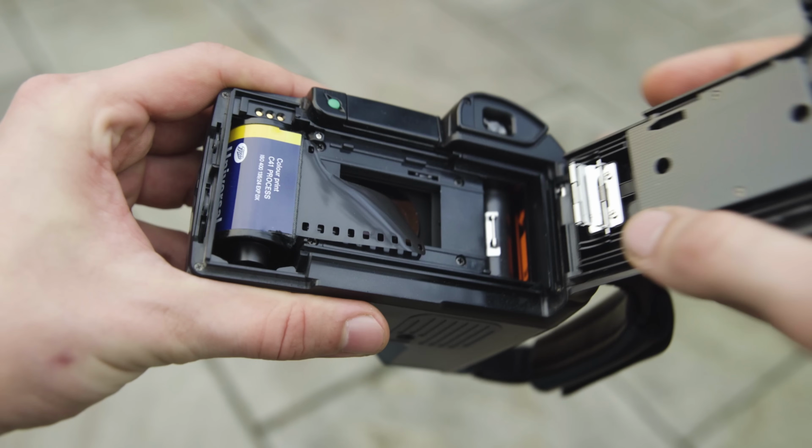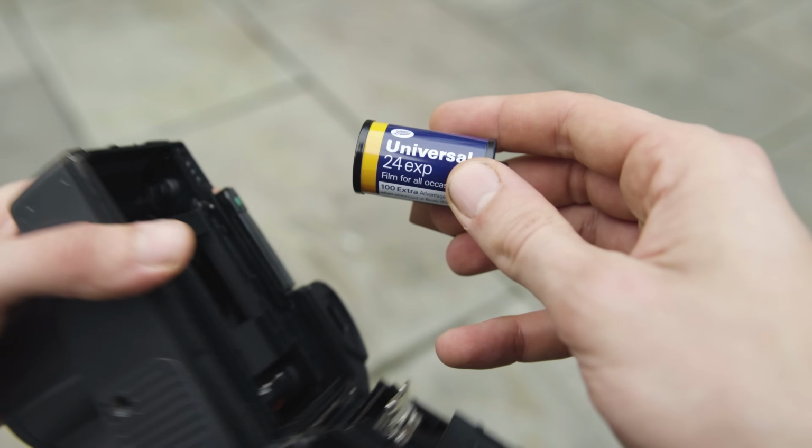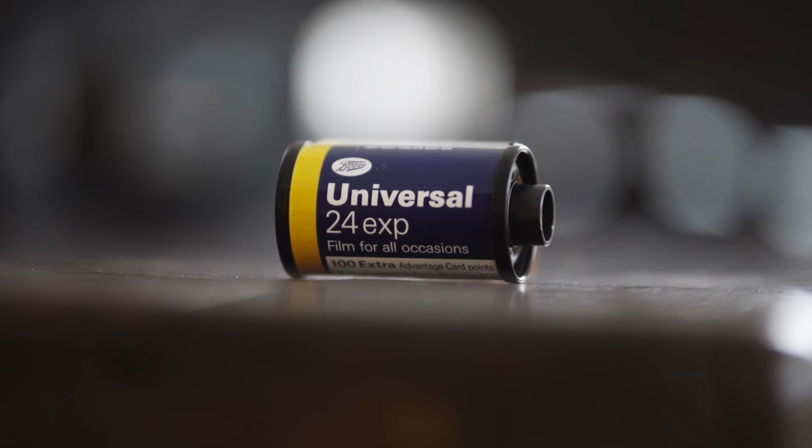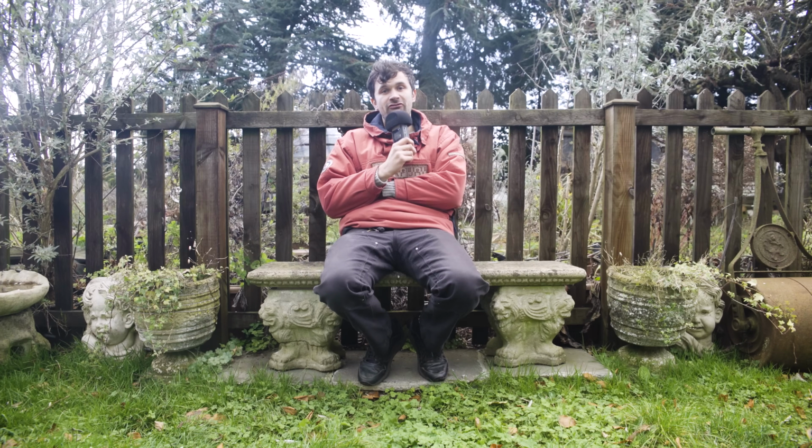The film turned out to be a roll of Boots Universal colour film. The tagline on the canister says, film for all occasions. Hopefully that also includes occasions where you're severely disappointed.